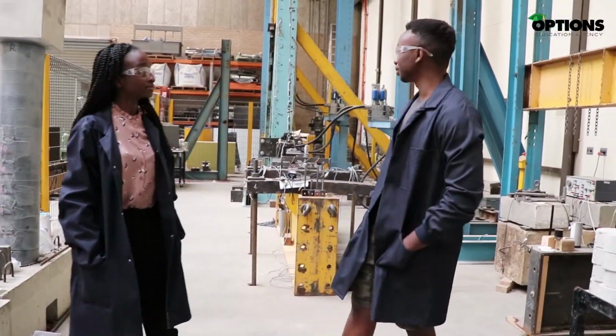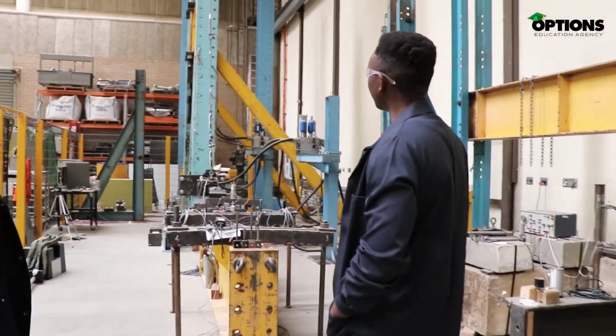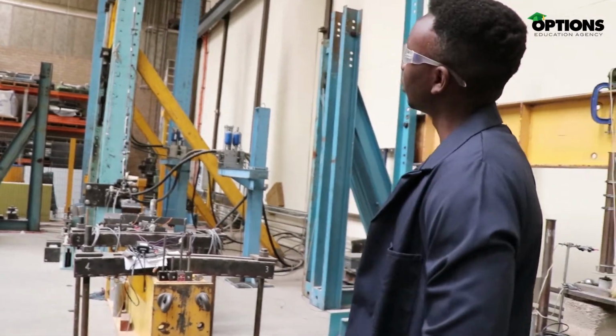But that's why it's paired together with civil, because they go hand in hand. This is the Stronghold building. So basically we do structural samples here. We do testing in B, and we do load combinations here as well.